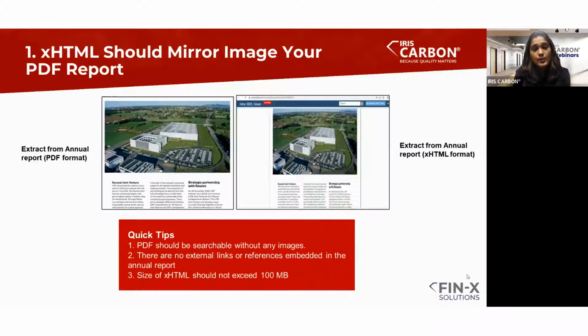So what are the tips that I would like to focus on here more? First, the PDF report that every issuer sends to the software vendors should be in a searchable format, which means you can easily search the content within the PDF report so that it gets easily tagged and converted into XHTML.